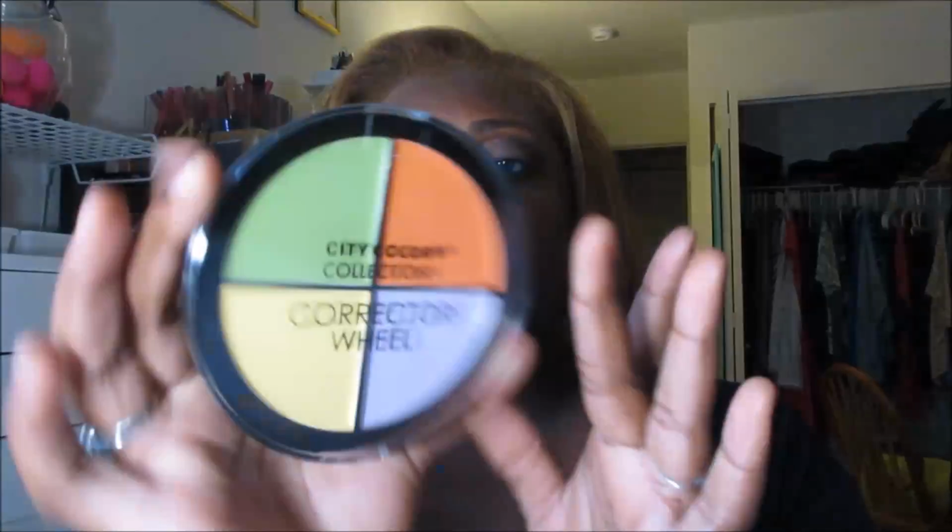First off, the size of this bad boy. This was $5. It's from City Color. This is the City Color Collection Corrector Wheel. Color correctors, I want to say all the rage, but I guess they're becoming more and more popular nowadays. They've been around forever. What color correctors do is work based on the color wheel: colors that are opposite each other can cancel each other out. For example, if you have redness, green is opposite red on the color wheel, so a green color corrector can cancel out your redness, and so on and so forth. But anyway, this is just $5.